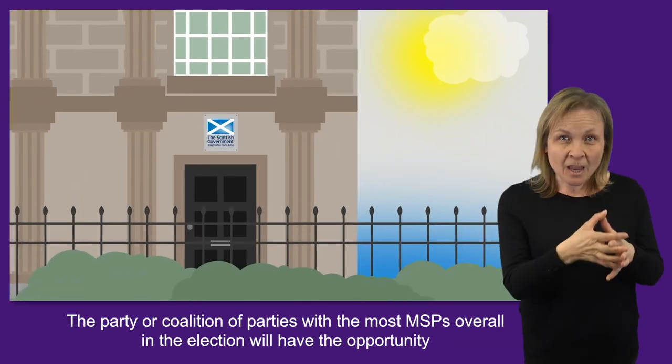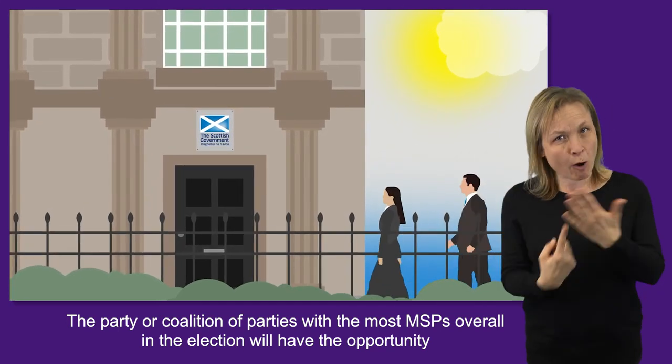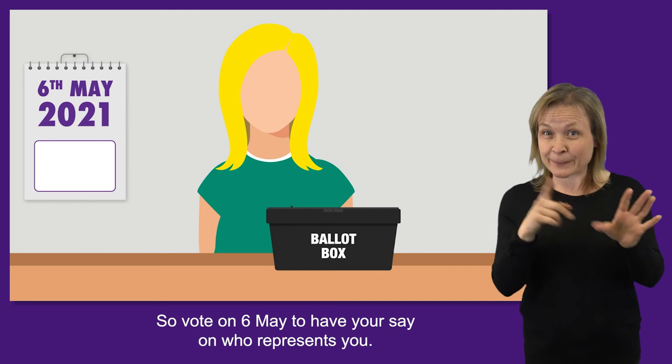The party or coalition of parties with the most MSPs overall in the election will have the opportunity to form the next Scottish government. So, vote on 6th May to have your say on who represents you.